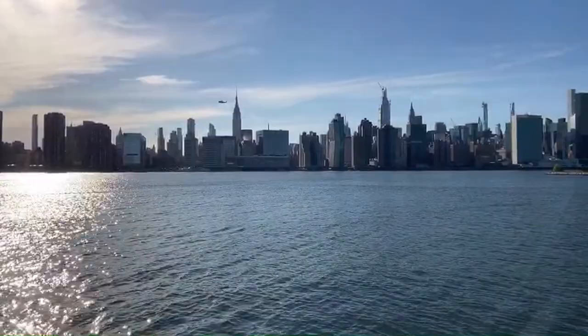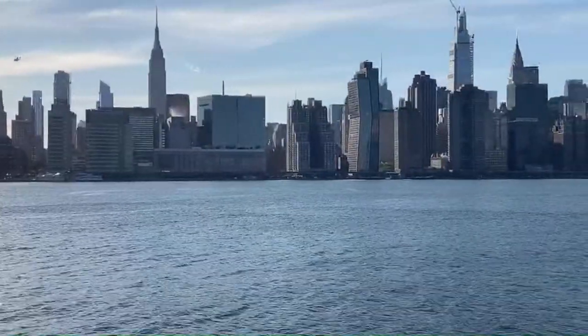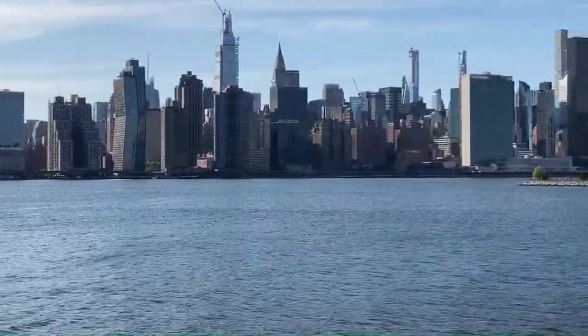Wow, look at this view of Midtown. Empire State Building. That's the UN over there.